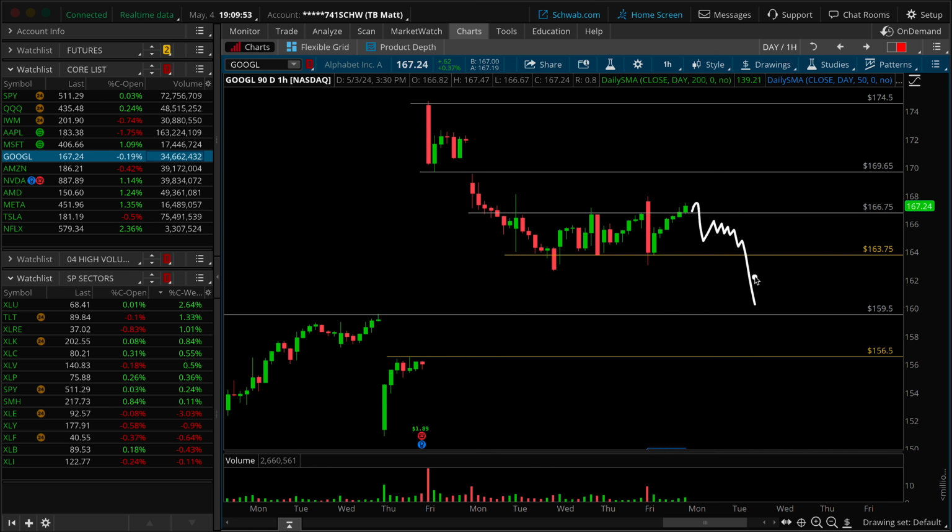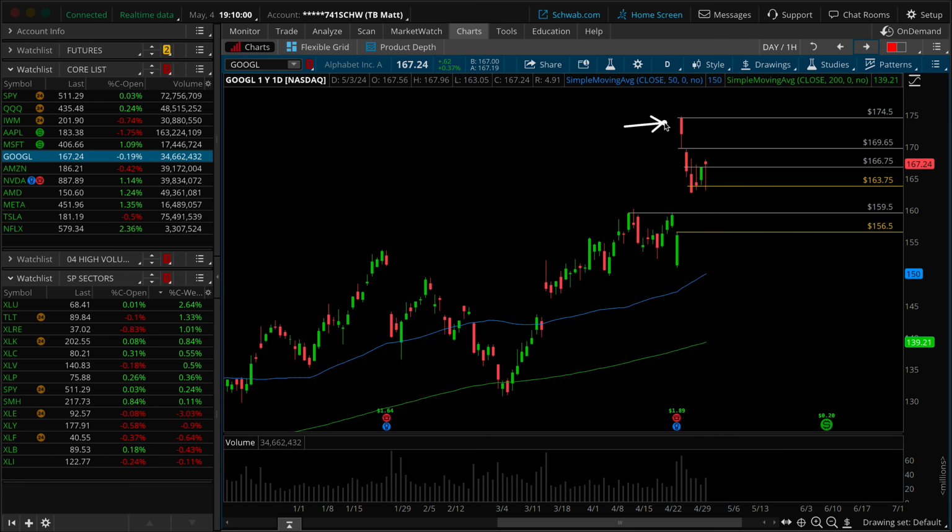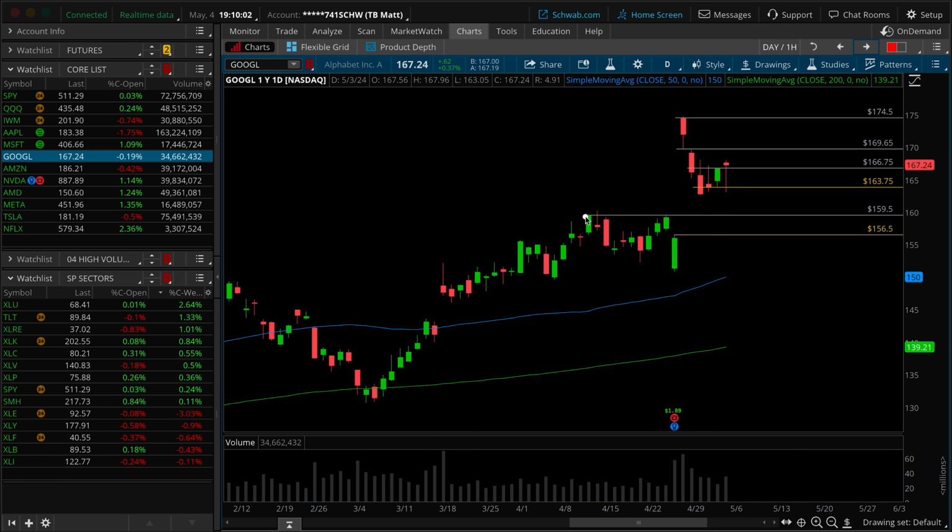If we break down under here, there's the possibility that you could trade this short into 159.50, but on the daily time frame chart, remember, these are new all-time highs. Google's very bullish here. I'd be thinking about the opportunity for a not full gap fill reversal, but testing previous structure and finding buyers at 159.50.